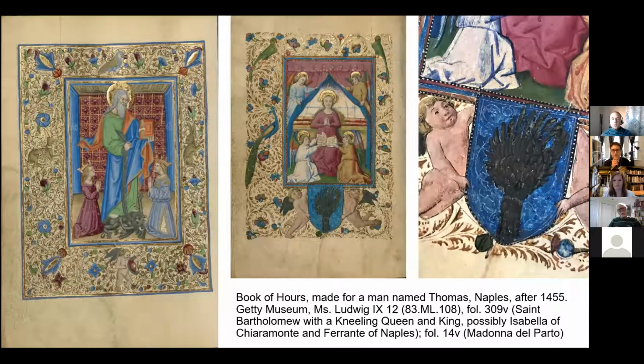workshops that may have produced this volume, is that they associate this atelier with Isabella of Chiaramonte, who's the daughter-in-law of Alfonso V. She's the wife of Ferrante, or Ferdinand, of Naples, and she ascends the throne in 1458 with her husband. Her father's name is Bartholomew, and her father's line traces their lineage back to Armenia. They also incidentally trace their lineage to Balthazar, one of the three kings that brought gifts to the Christ child.